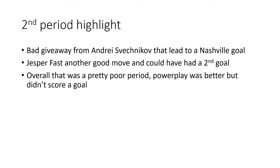The second period, not really much to say. A bad giveaway from Svechnikov led to a Nashville goal. He just pretty much coughed it up in the middle of the zone. He did not have a good first two periods. We're just going to go with that. Jesper Fast did have another good move and really showed that line has a lot of speed, a lot of chemistry, and they're looking really good.